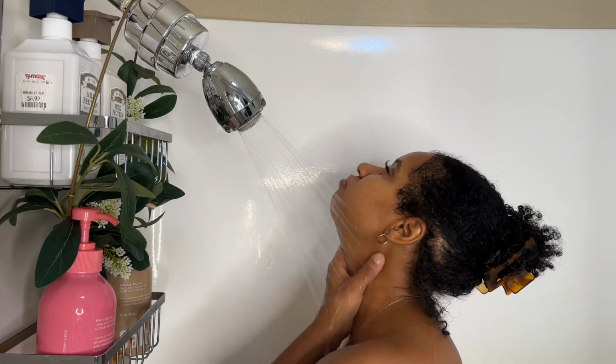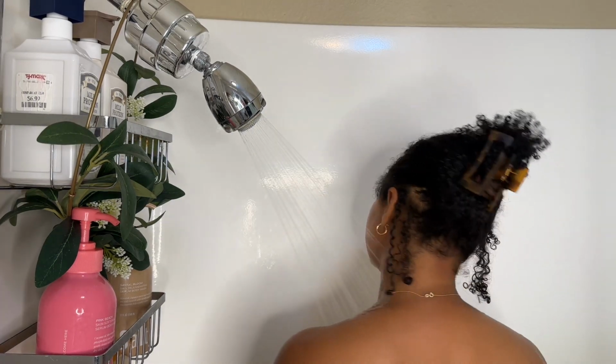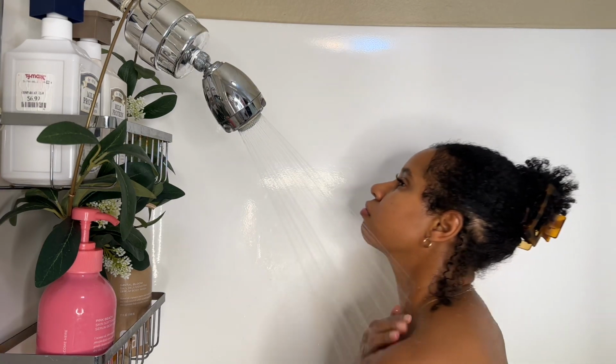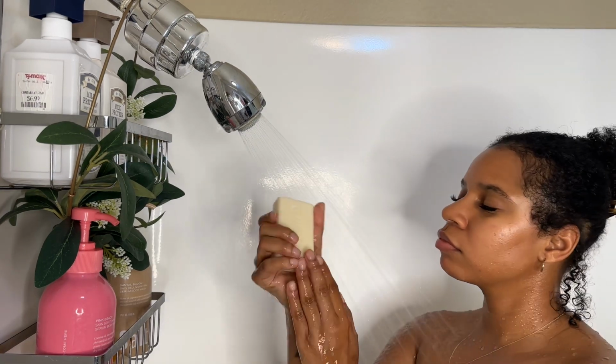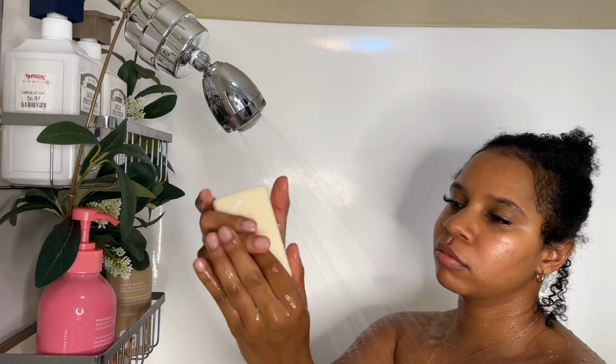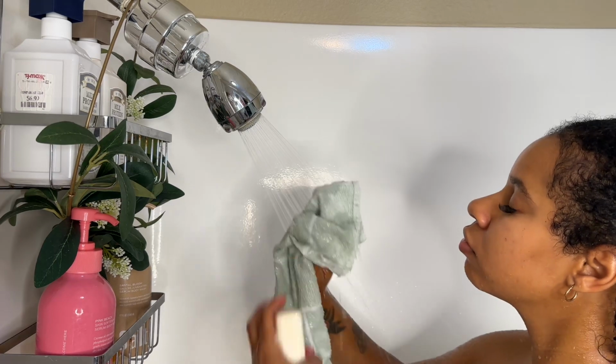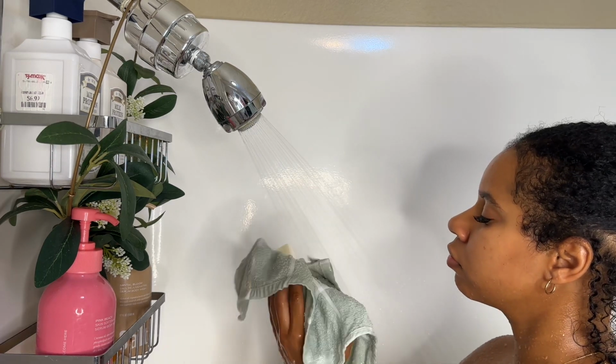Starting my shower, I just like to get my body nice and wet from the water. I use lukewarm to hot water when I'm showering, especially since it's been hot out here in California. It's been like 100 degrees back to back, and I'm just like, I need to go in with a deep cleanse, and I'll be using this Dr. Bronner's soap for the first time.